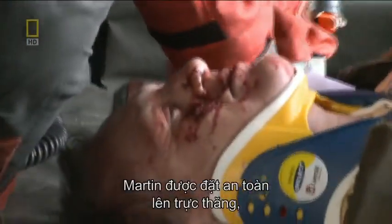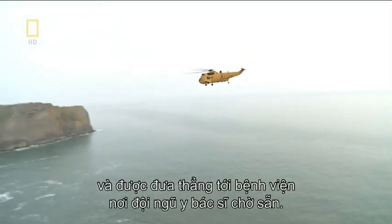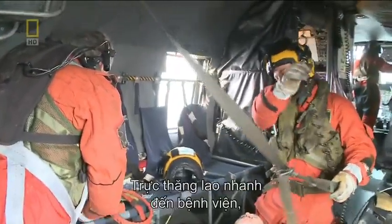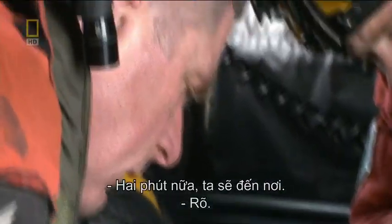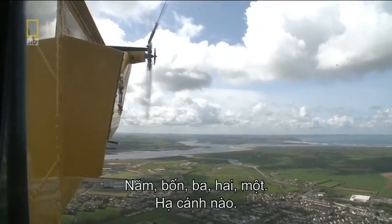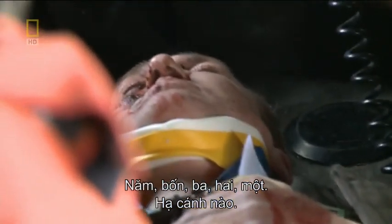Martin is successfully put on board the helicopter and flown directly to the hospital where a medical team stand by. As the helicopter speeds towards the hospital, Tim continues to monitor Martin's condition. We're landing in about 2 minutes, guys, 2 minutes. Roger. 5, 4, 3, 2, 1 on the tail.